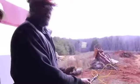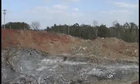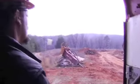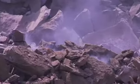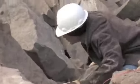Better take cover. I mean, now. 5, 4, 3, 2. Here it comes. The blast was a success. As I walk through the smoke and crawl through the debris, I'm looking for any sign of the next emerald vein.